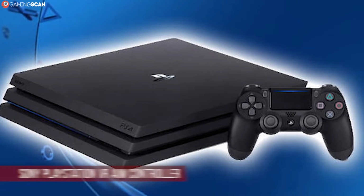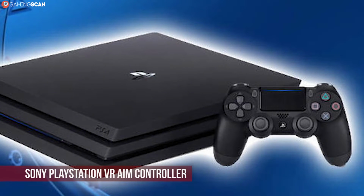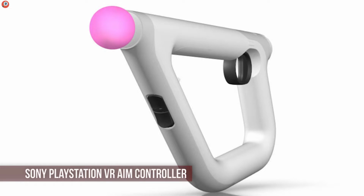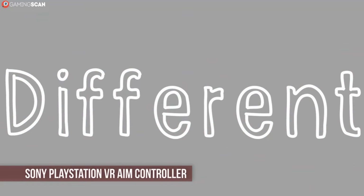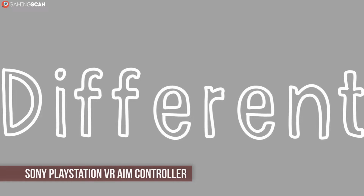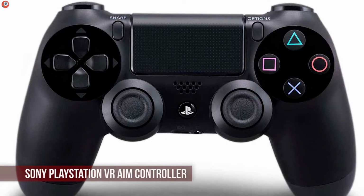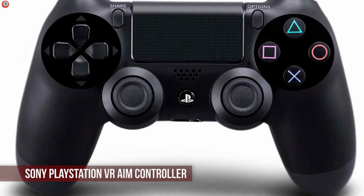Just because Sony already has a last-gen product that they could make compatible with the PSVR doesn't mean that they didn't make anything new. If you want something a bit more current-gen, then the aim controllers may just be the thing for you. While it does borrow some aspects of the Move controllers, it's not only visually different. The aim controller has all the inputs that the DualShock 4 has, meaning that you can use it even with non-VR games.